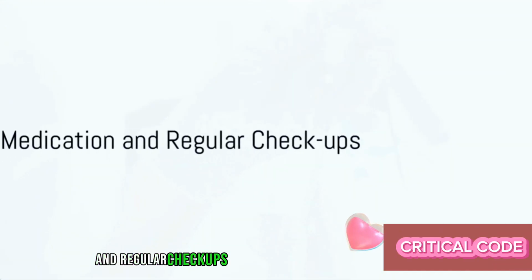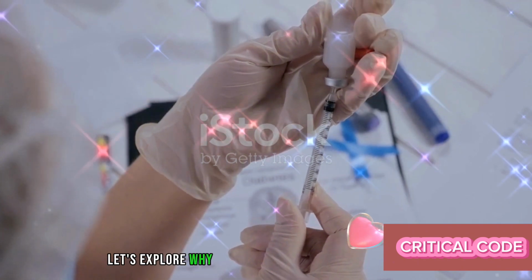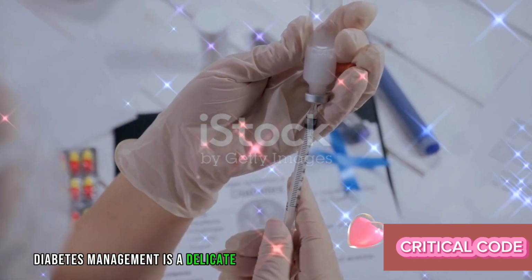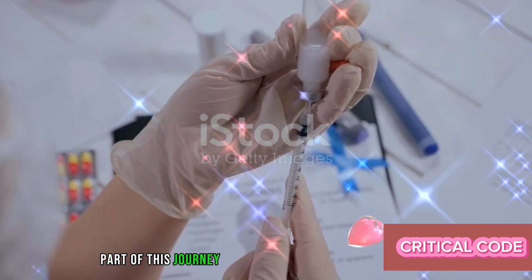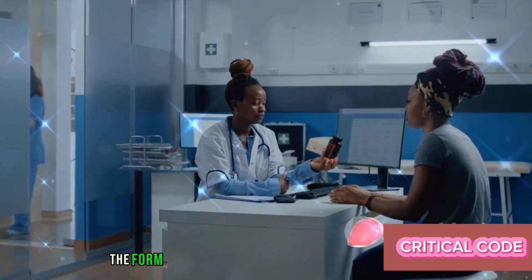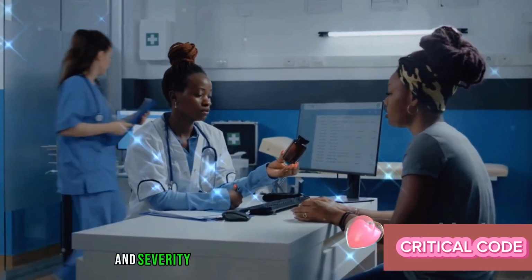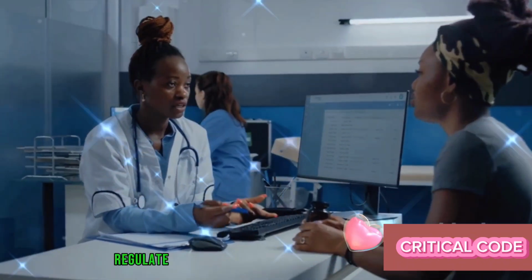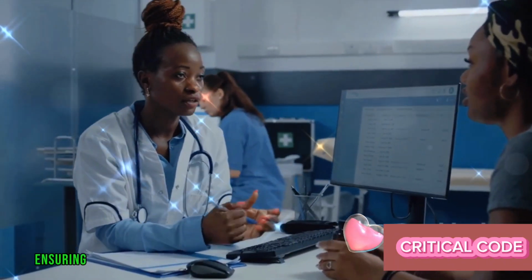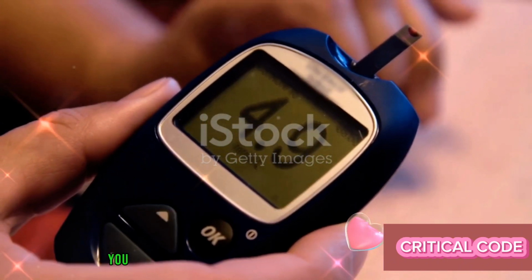Medication and regular checkups play a vital role in diabetes care. Let's explore why. Diabetes management is a delicate balance, and medication often becomes an integral part of this journey. These medications might come in the form of pills, injections, or even insulin, depending on the type and severity of the diabetes. The purpose of these medications is to help regulate blood sugar levels, ensuring they stay within a healthy range. But why is medication so crucial, you might wonder?